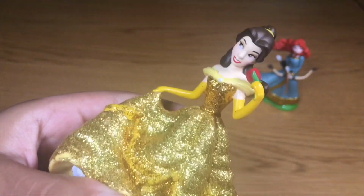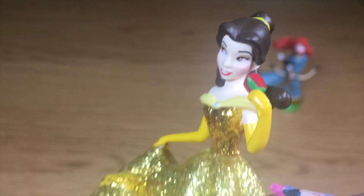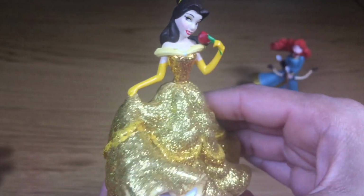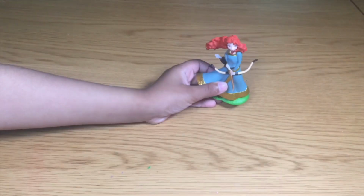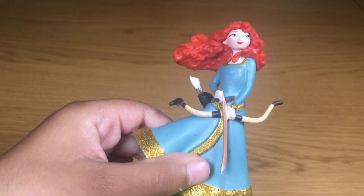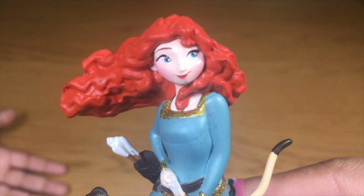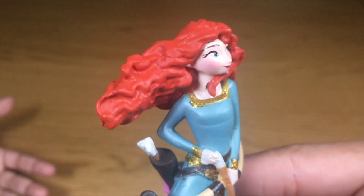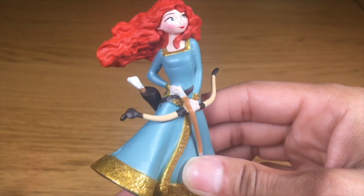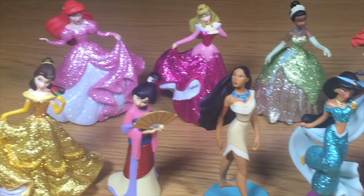And she is holding a rose. Let's see her up close. Next, last but not least, is Princess Merida. She's holding her bow and arrow for her archery. All right, kids, so these are all the princesses standing side by side.